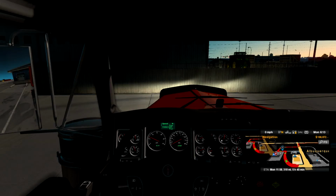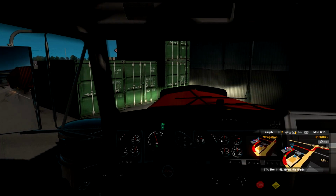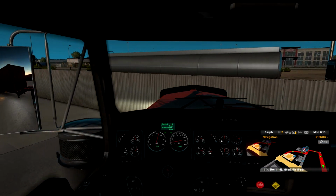Should be a pretty good trip. It's 6:30 in the morning. Shouldn't have to worry about sleeping. We just did. The only concern that we may have is fuel. We have this gooseneck trailer behind us. Very tight getting out of here, but it looks like we'll make do.